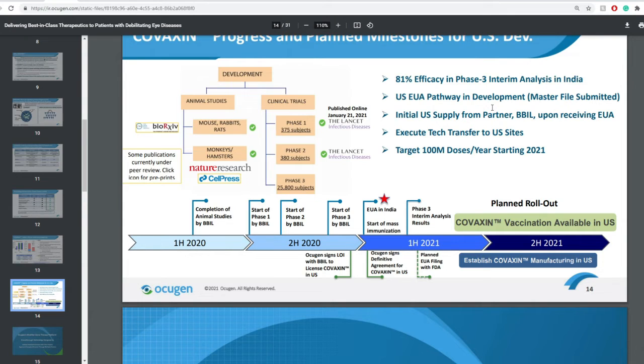A bunch of people are talking about GlaxoSmithKline being their partner because they've mentioned previously Pennsylvania location, and GSK's current headquarters is in Pennsylvania. So executive tech transferred to the US sites.